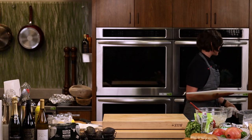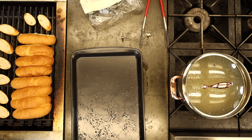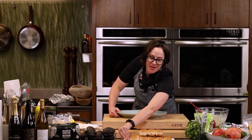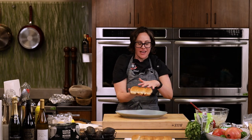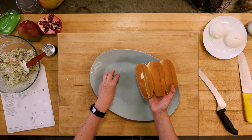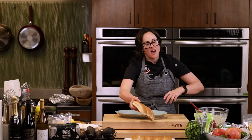Most lobster rolls are served on a white hot dog bun, like a traditional one. Glad you asked, Tompkins. I have some. These are plain old white hot dog buns, and they're split top right here. You would open this up and put the filling in the top, just like that. But it needs to be soft.